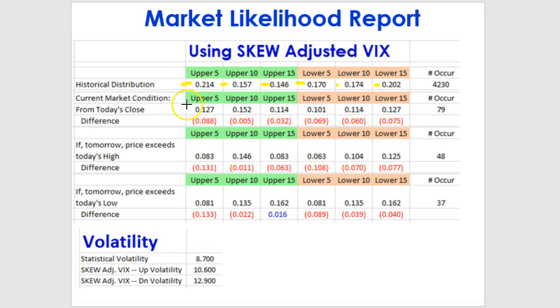Now the upper bands are using a lower volatility than the lower bands. And that's because we are skew adjusting this using the SKEW symbol from the CBOE. Okay, so these are asymmetrical in that sense, because volatility is asymmetrical, right? The market goes up in a less volatile fashion than it goes down, and that's what the bands are reflecting.